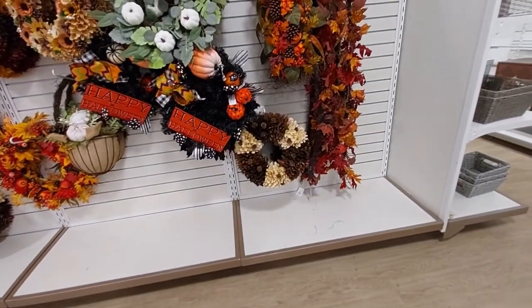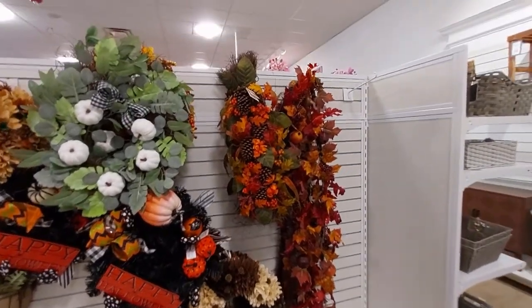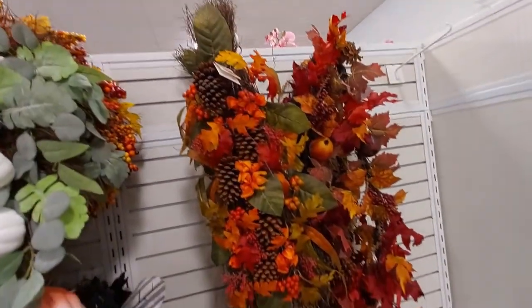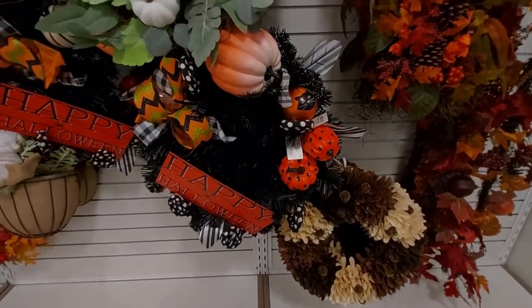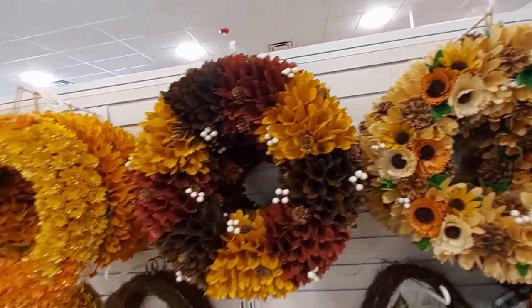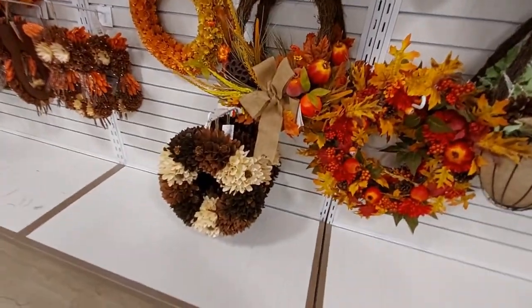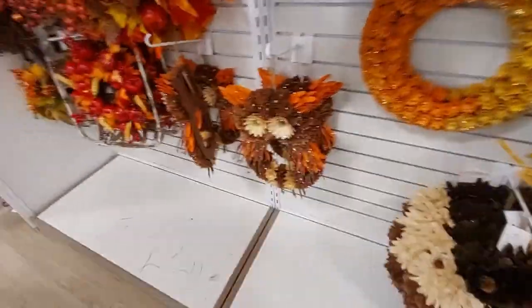Well, I believe that's about it for the rest of the fall decor. They have this little wreath thing. They have the pumpkins, the black and white ones. These pumpkins in a basket. This wreath garland. There's that wreath. That one. And all the owls.